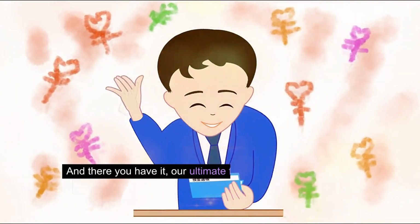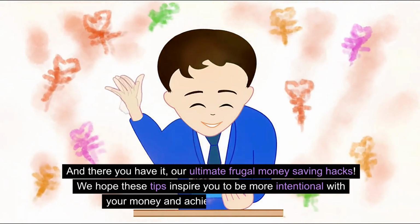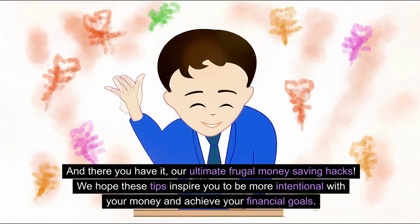And there you have it, our ultimate frugal money-saving hacks. We hope these tips inspire you to be more intentional with your money and achieve your financial goals.